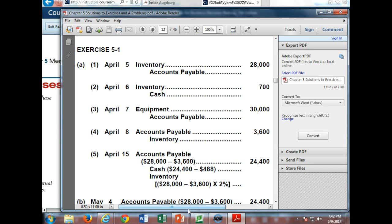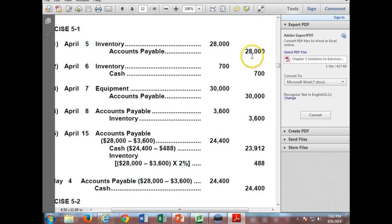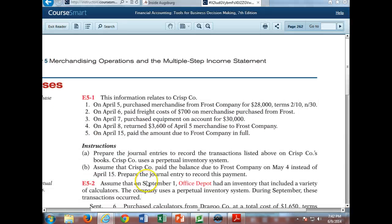We're going to show that by debiting inventory of $28,000, and we're going to credit our cash of $28,000. Excuse me, not cash, accounts payable. So inventory gets increased, our accounts payable gets increased, okay? Next, does that make sense, guys?